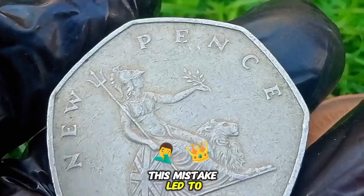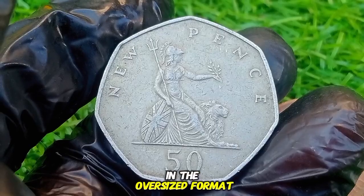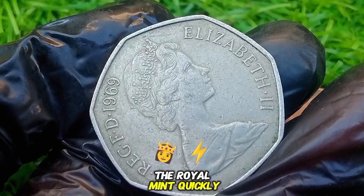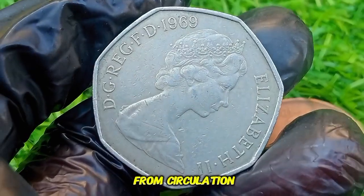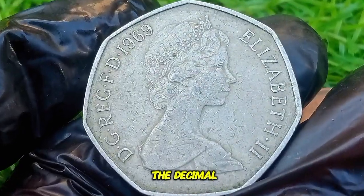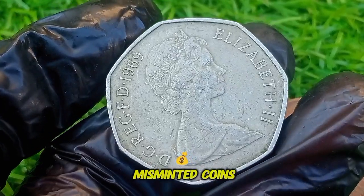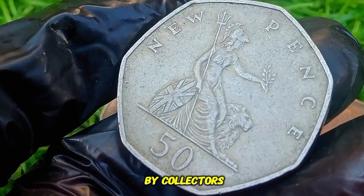This mistake led to the production of just about 200,000 coins in the oversized format, making them incredibly rare today. The Royal Mint quickly realized the error, and as a result, the coin was withdrawn from circulation, with a new design introduced in 1971 for the decimal 50 pence coin. So, this tiny batch of misminted coins became a hidden gem, waiting to be rediscovered by collectors.